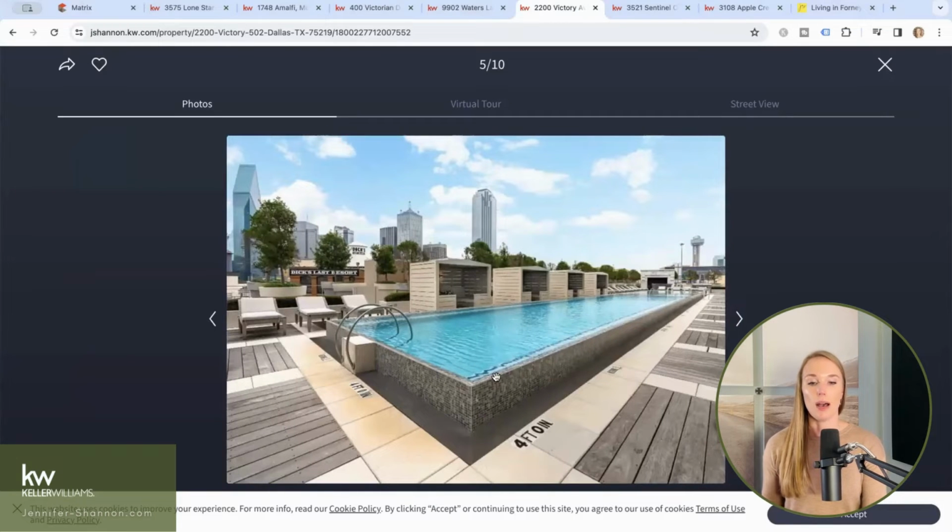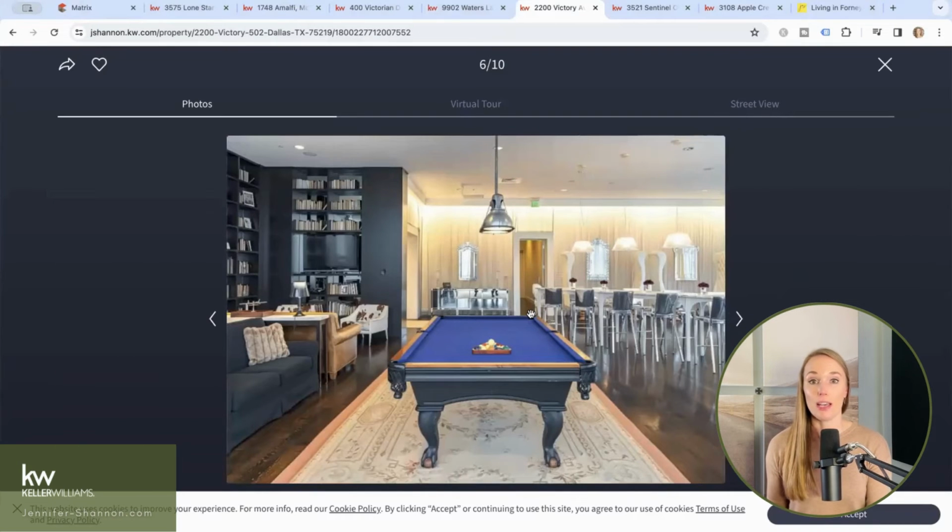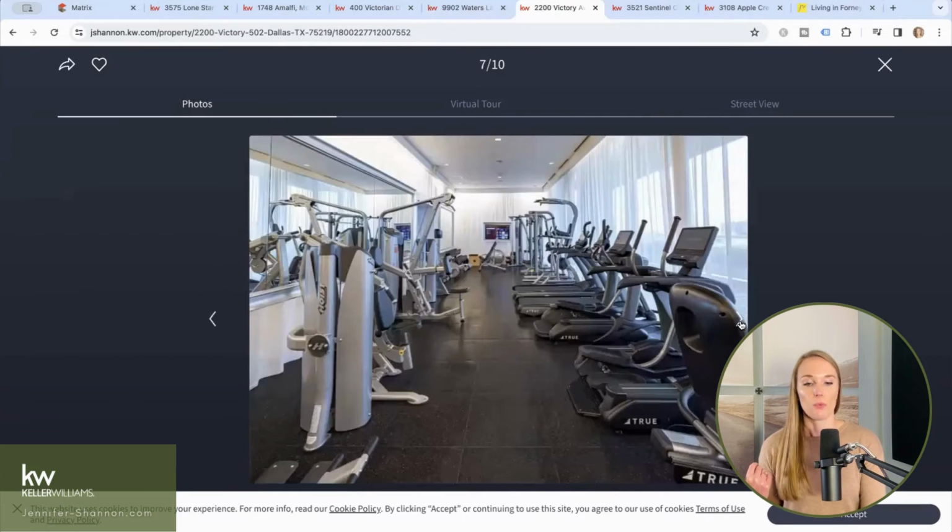And this is the building pool. This is a common area for everyone in the building. And this is a lounge for people that own units in the building. This is a gorgeous lounge. There's actually a fireplace over here that you can't see in this picture. It's really great. You can book it for a private event, a really neat place.